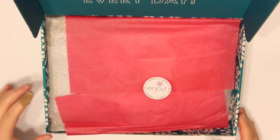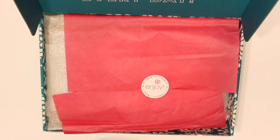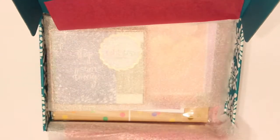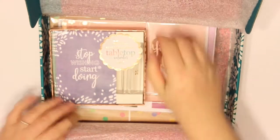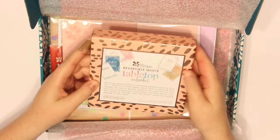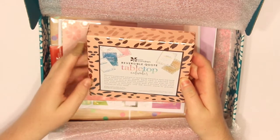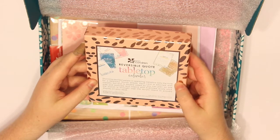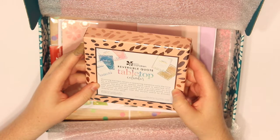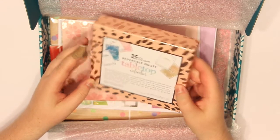So like I said, I haven't ordered one of these in quite some time. Let's open this up. So there is some bubble stuff in here. Okay, so the first thing you get is the 2018 tabletop calendar. Stunning painted petals and the sparkling metallic sets the tone for a beautiful month ahead. Each card is adorned with metallic foil and is double-sided so you can peel it on one side and motivate and inspire with a printed quote once the month is through. Use the acrylic stand to proudly display on your desk.